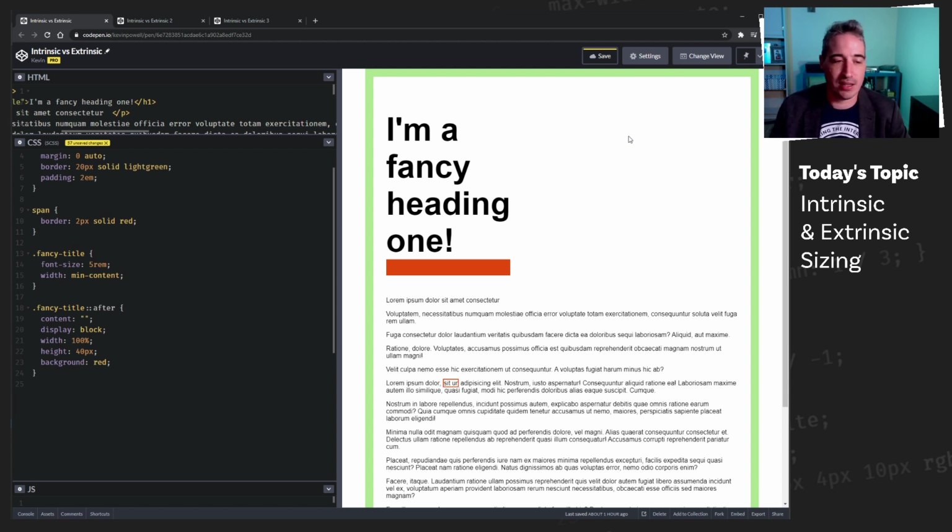Again, we're going to see other use cases for it. It's not just titles like this. It's not a use case you'll see very often, but I think it can work.